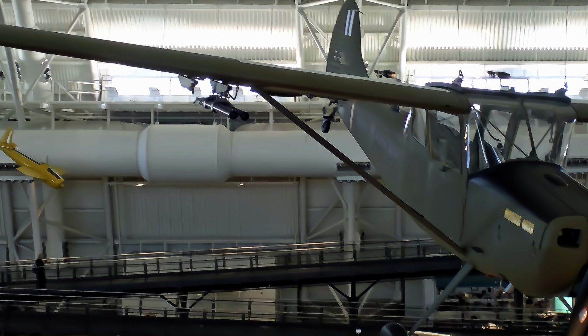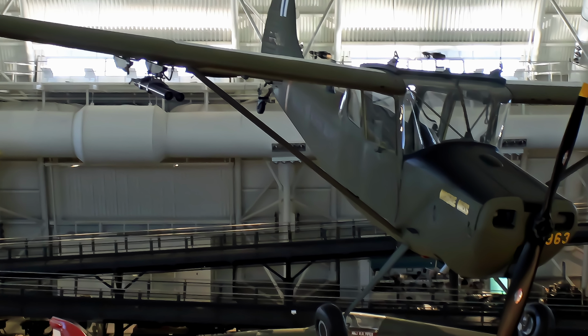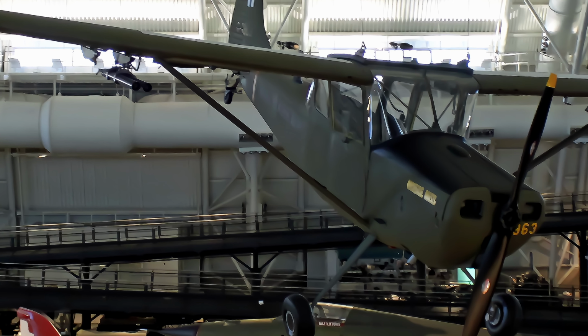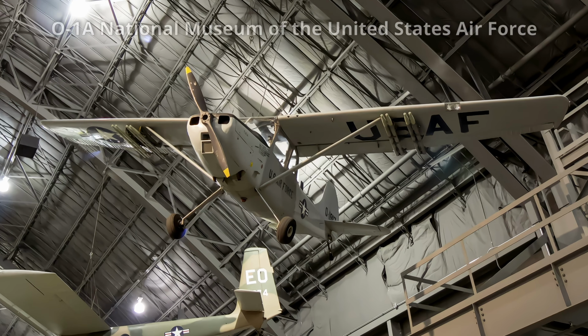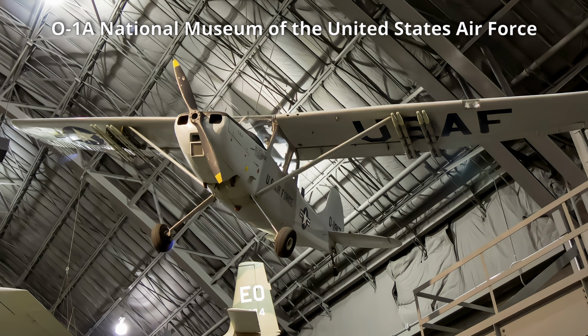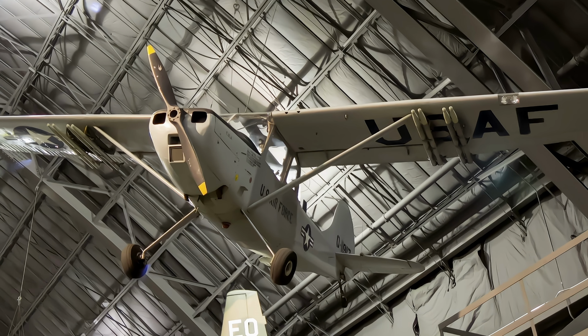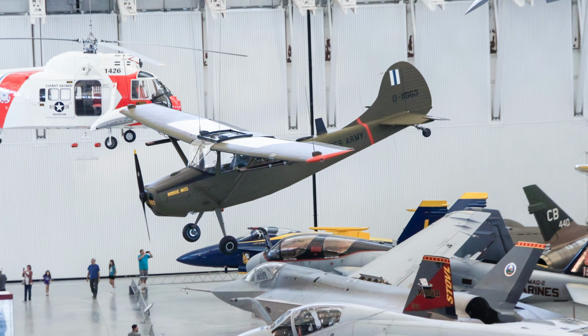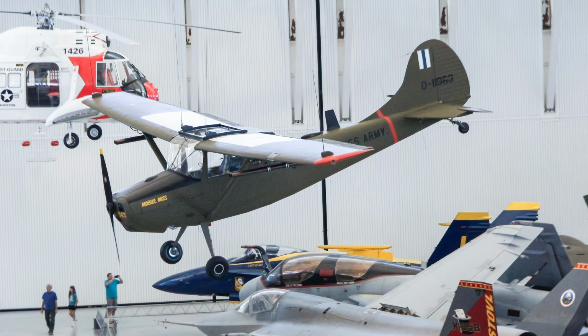In the Korean War, the L-19 was used for a variety of missions including artillery spotting, laying communication wire, evacuating wounded, and dropping supplies and flares. During the Vietnam War, the Air Force employed the Bird Dog and its crew as a forward air controller for supersonic jet fighters. This Bird Dog was transferred to the National Air and Space Museum on May 2, 1978.